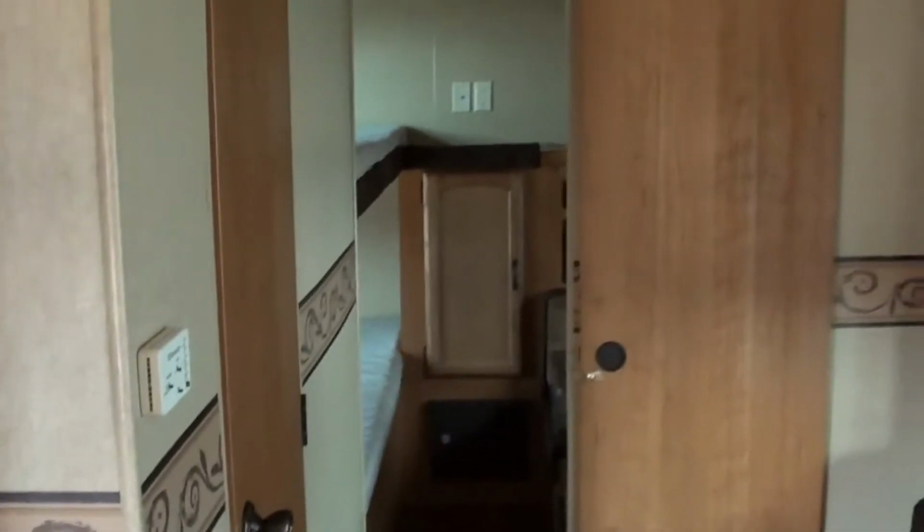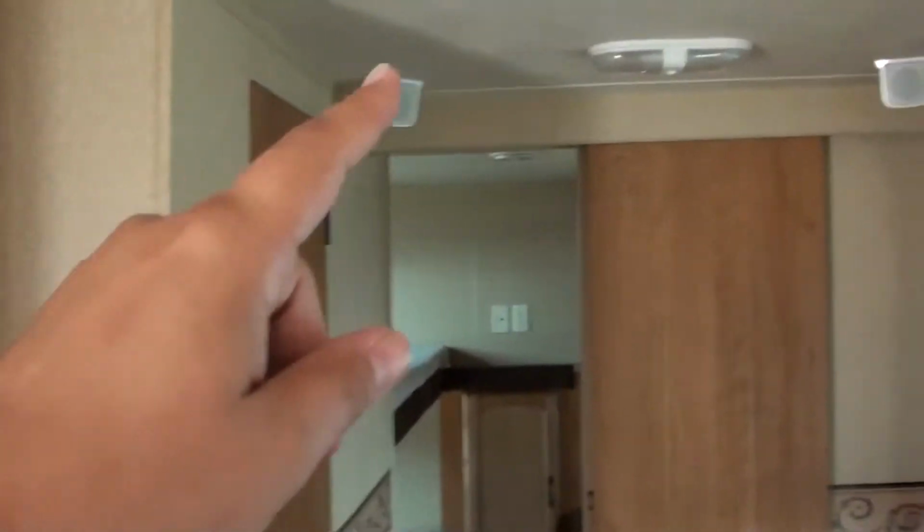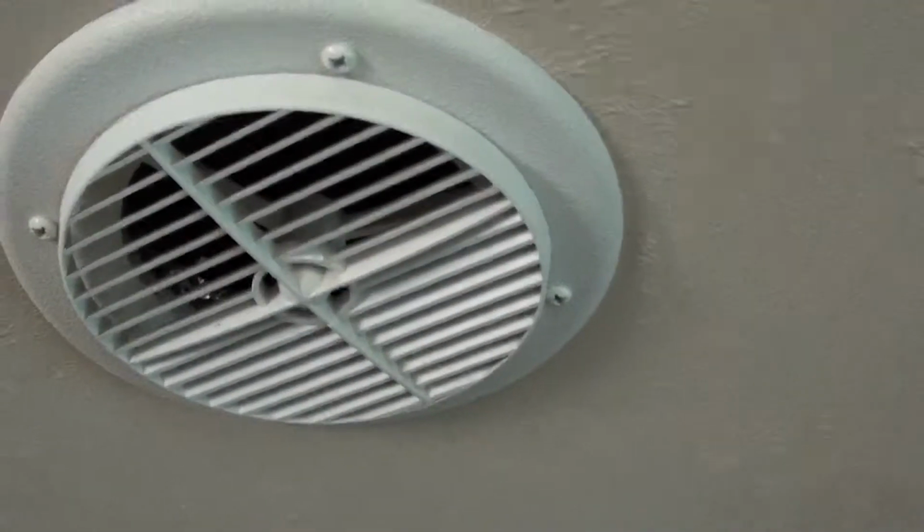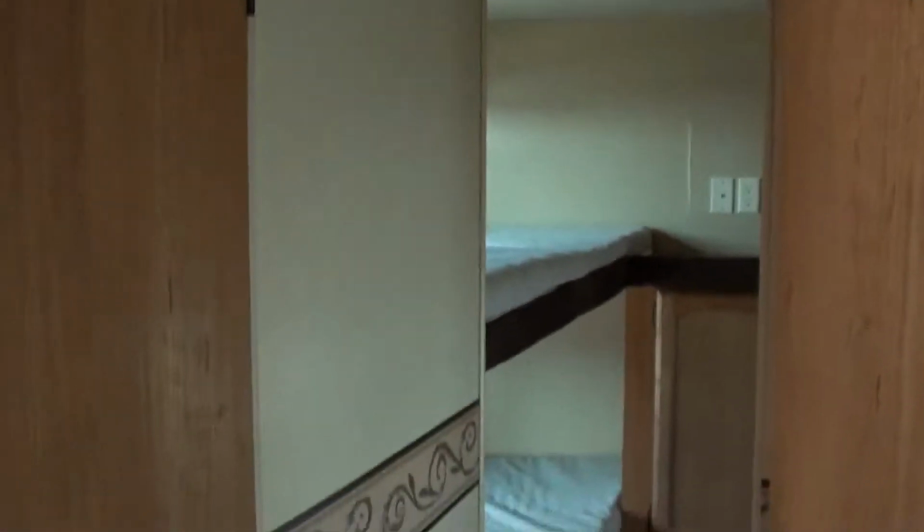I'm looking towards the rear with the bunk section. Notice that you actually got the surround sound speakers. You actually have the ducted AC. This is a thick roof. You want to be able to have ducting. If they can't fit air through the roof, it's not a thick enough roof that you want it to be protecting you from the weather.